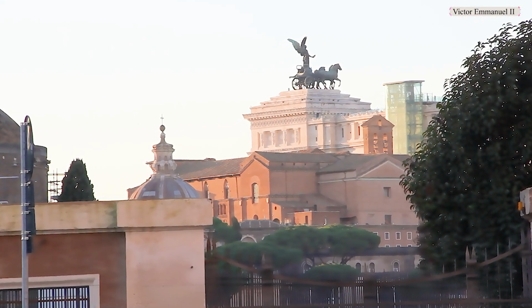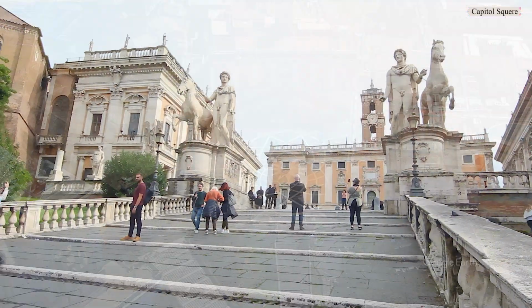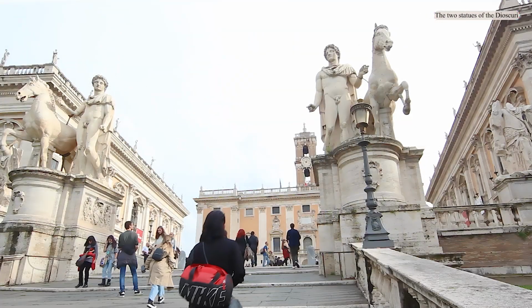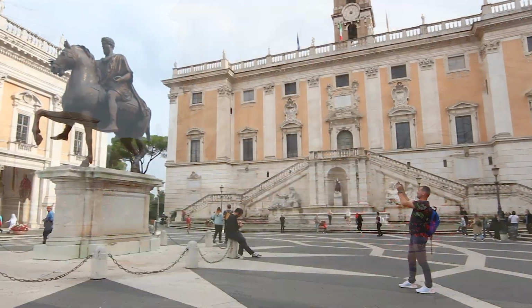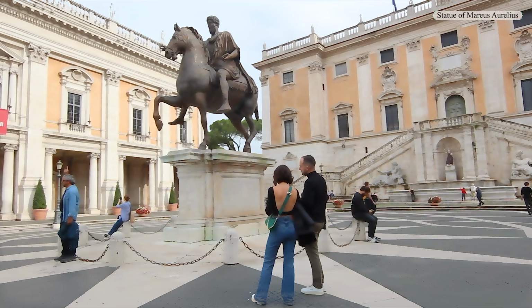Here is the Capitoline Square, created by Michelangelo in 1546. Statues of the Dioscuri. Immortal Pollux on the right. On the left is his mortal twin brother Castor. Fountain of the goddess Rome. In the middle stands an equestrian statue of Emperor Marcus Aurelius.